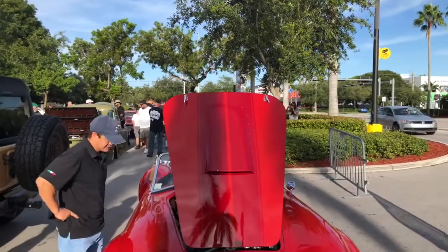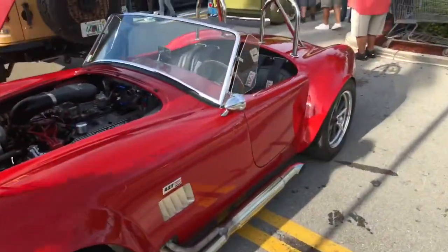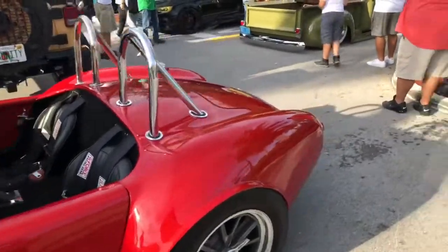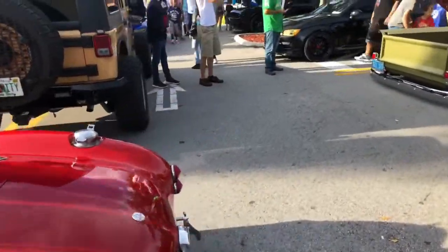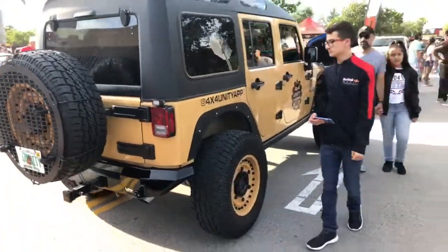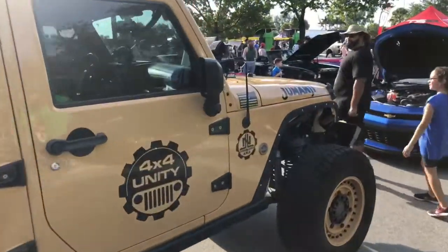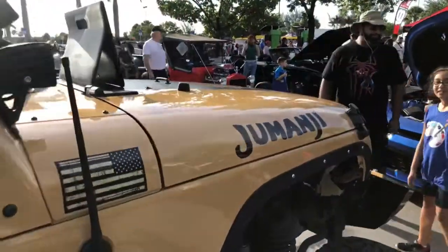So we have a Shelby Cobra here, which is in great condition. Like I said, there's some classics here that are just really well restored, or newer cars that have that classic look. You've got a Jeep like this, 4x4 Unity. It's got Jumanji on it, which I thought was pretty cool.